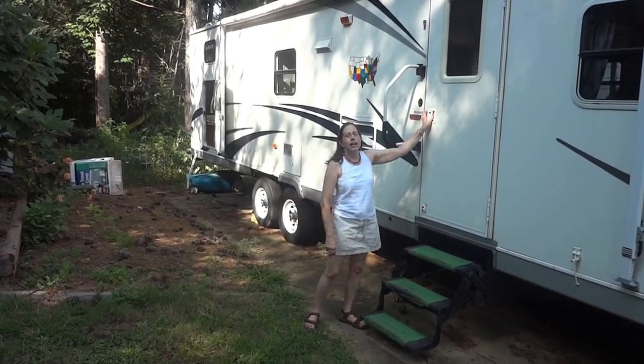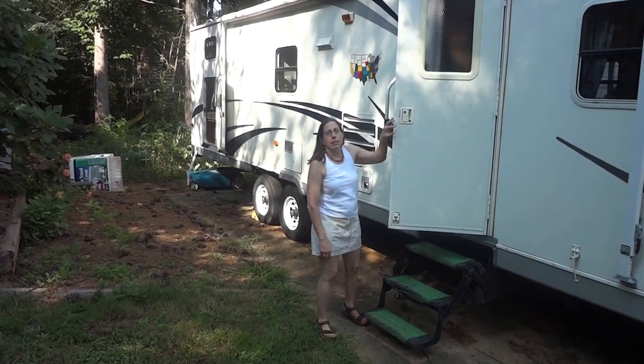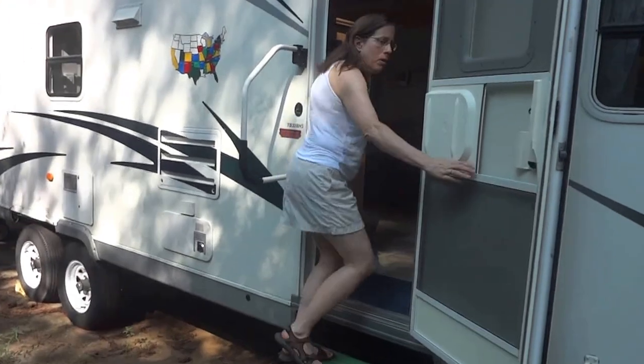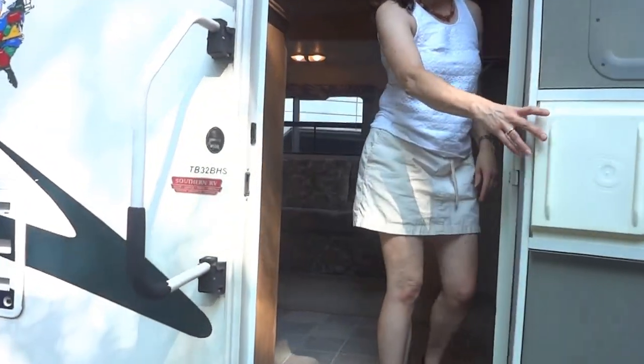We have a Trail Bay 32 bunkhouse slide model. Let's take a look inside. This is a perfect trailer for a family. It sleeps 10.